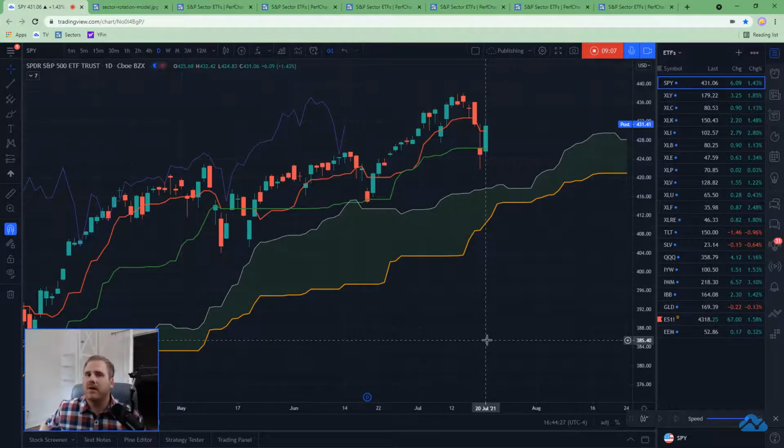It doesn't mean that the market's going to crash. It doesn't mean that we're even going to go through a full 10% correction. What it gives us a glimpse to is where money is positioning itself in more defensive plays as opposed to more aggressive growth plays like tech and energy and things like that. So keep an eye on these sectors.